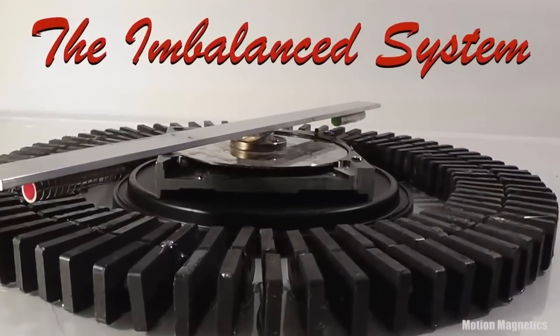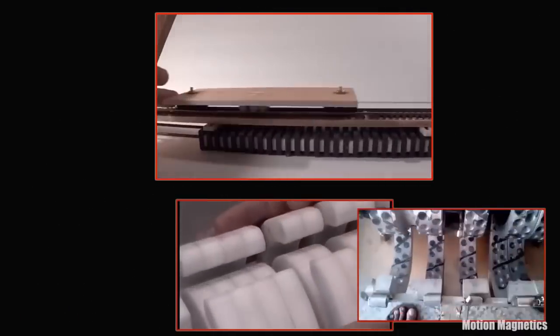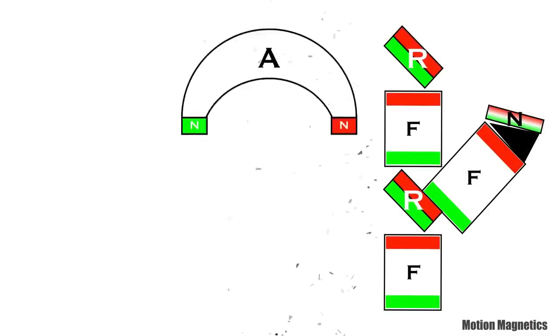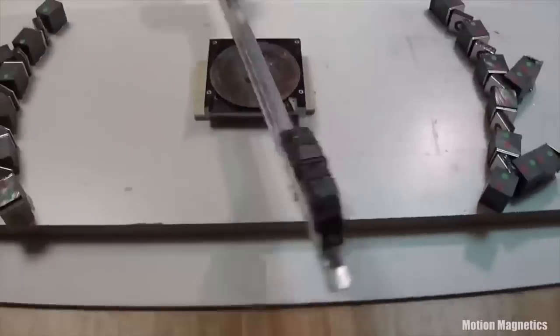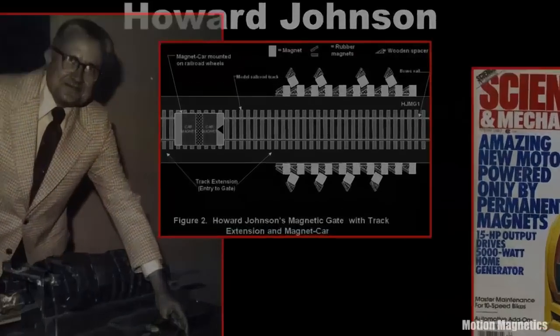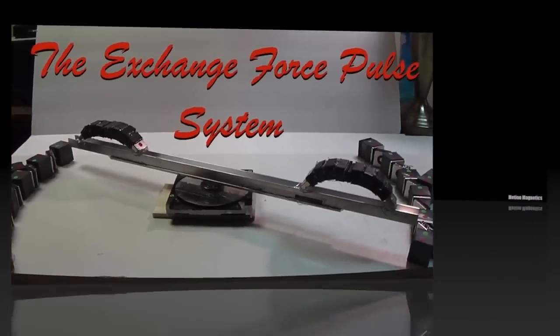In case you missed it, in part 1 of the series I covered the Imbalanced system. I explained how it worked and how to test an assembly. In part 2 I explained the exchange force pulse system. I covered spin accelerators, spin flipping, and methodologies for how to test this type of assembly as well. I also pointed out that Howard Johnson is the only person I'm aware of that holds patents in all 3 systems. If you missed either of them, go check them out.